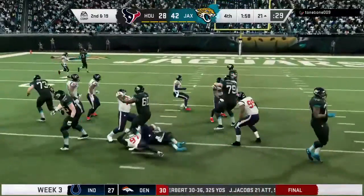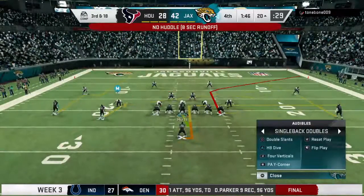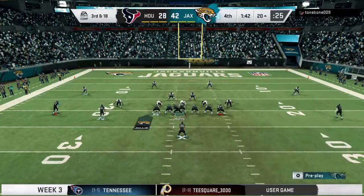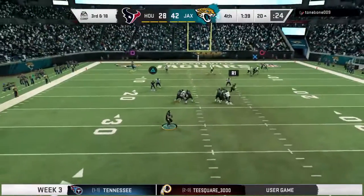On second down, Barkley, and he'll be taken down at the 20 after a gain of just 1. And they only get a yard back there. They'll be left with a third down and long. On play action, they'll throw.